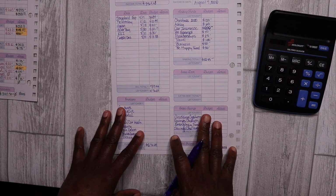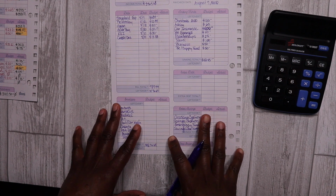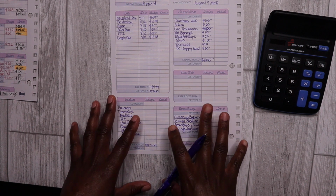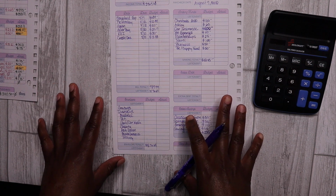But the good thing is, I know my daughter has fewer medical expenses. I don't think I have anything to cover for the pet. So a lot of my other expenses will be going down.